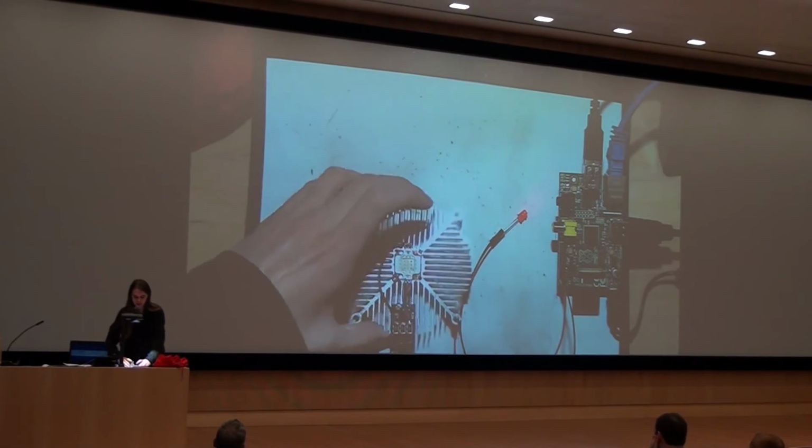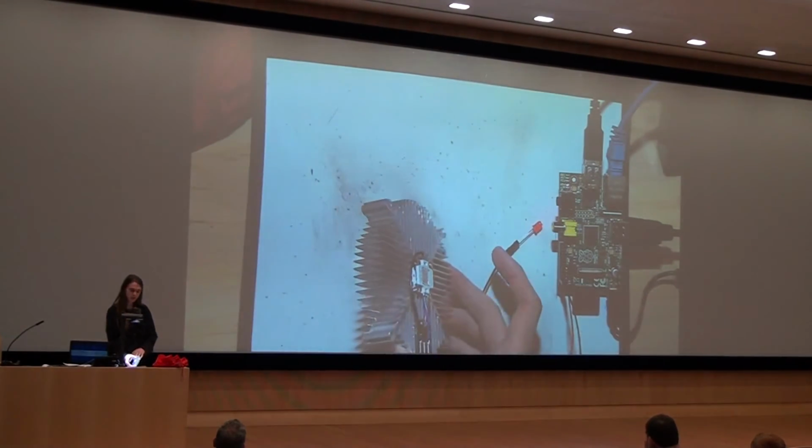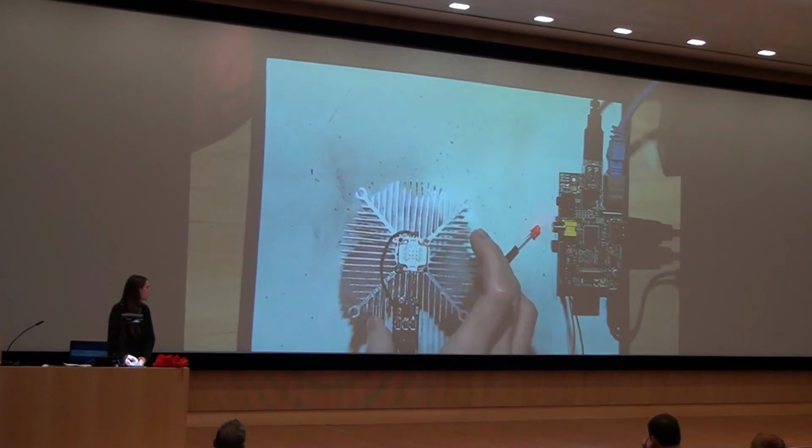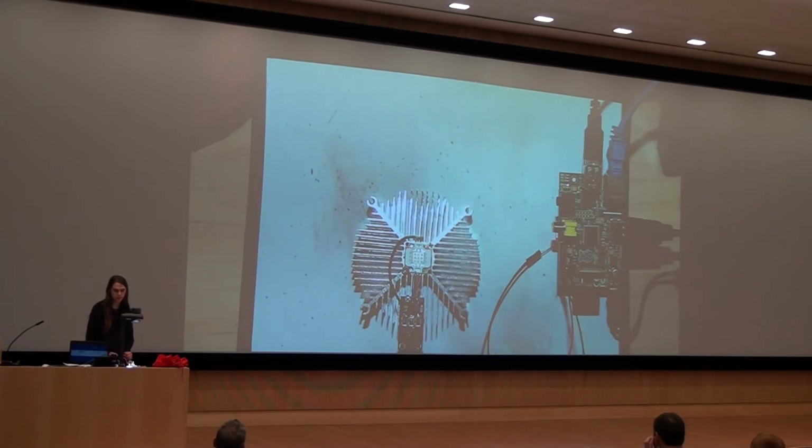a very bright LED. This is a 10-watt LED. It has a heat sink. It needs a heat sink. It does not have to be that big, but it does need one. It's also an RGB LED. It has 3 color channels.